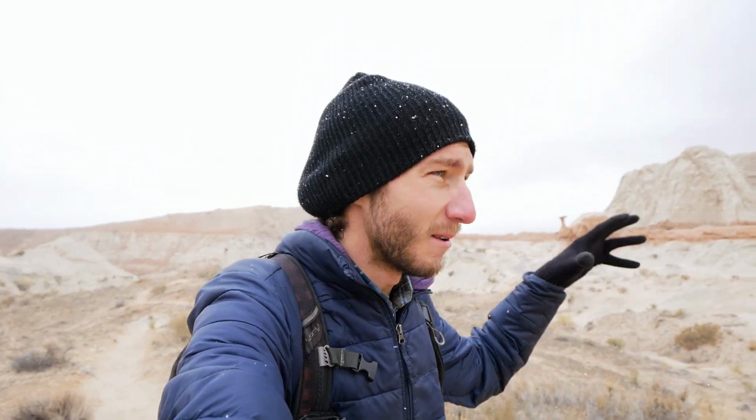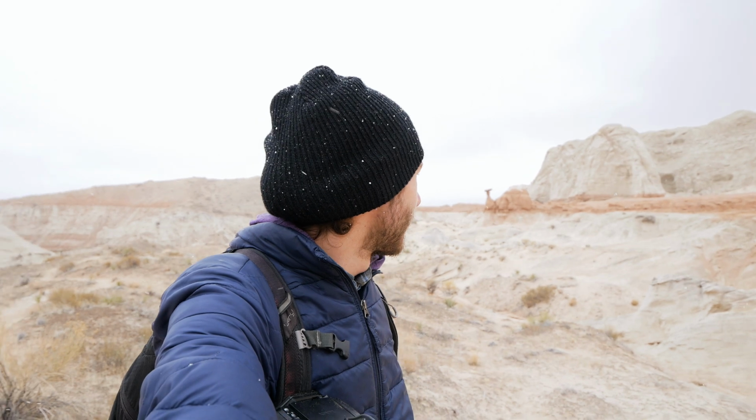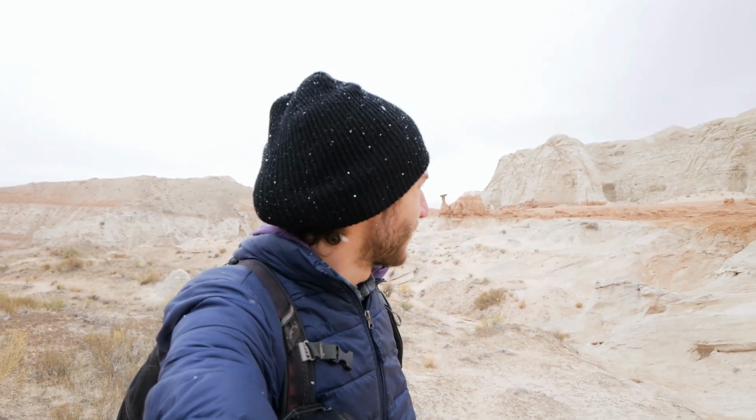The snow sure can make for some fun conditions to shoot in. It's a little chilly out, that's for sure. A little cold. Probably right around freezing out, I think. And I don't know if the snow is going to make the images turn out better or worse, how it's going to affect the images, but it's not coming down super heavy, so I don't know if you'll be able to see it that much. But there's some of the hoodoos from this vantage point over here. They're pretty fun. They're pretty cool.